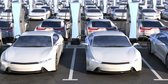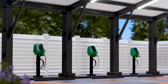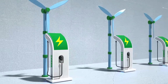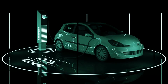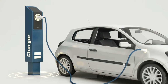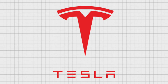Zeekr already operates 500 ultra-fast charging stations across China with 2,700 total charging piles. By 2026, they plan to have over 10,000 charging piles worldwide. Expansion is already planned for Australia and Thailand, making Zeekr's fast charging global. Meanwhile, competitors like Tesla and Hyundai rely on third-party networks. Tesla's supercharger network is still the best in the West, but Zeekr is building the fastest network in the East, a direct challenge to Tesla's dominance.